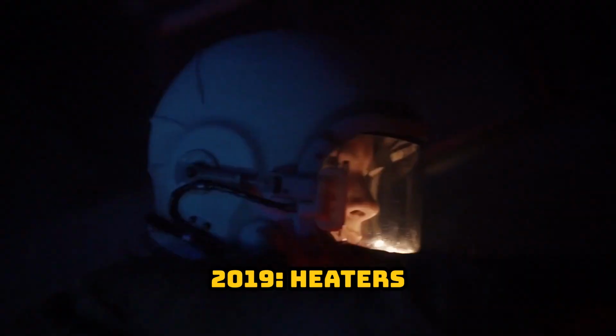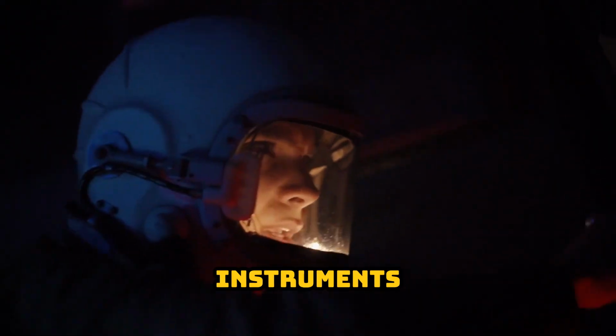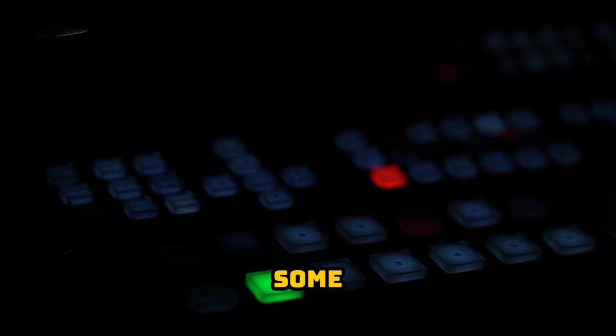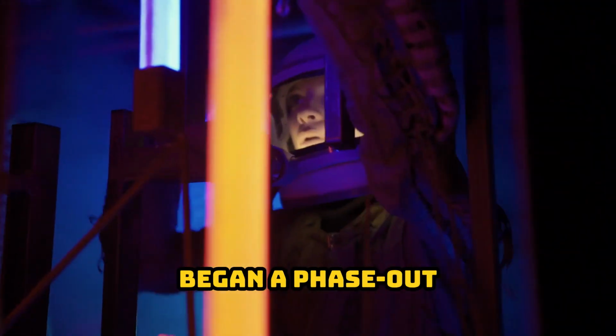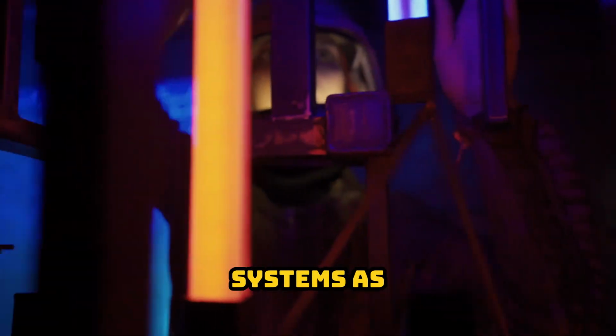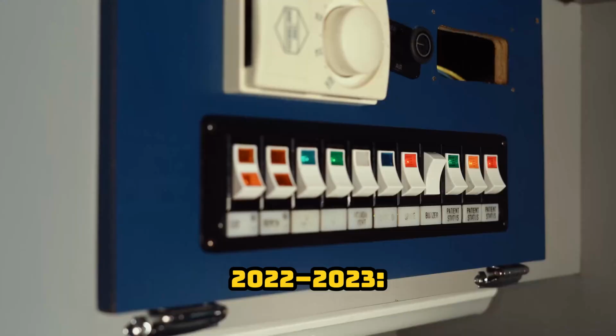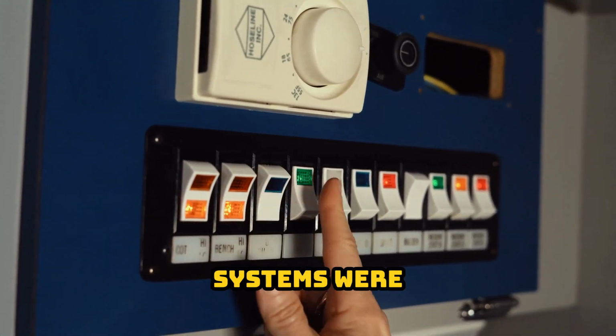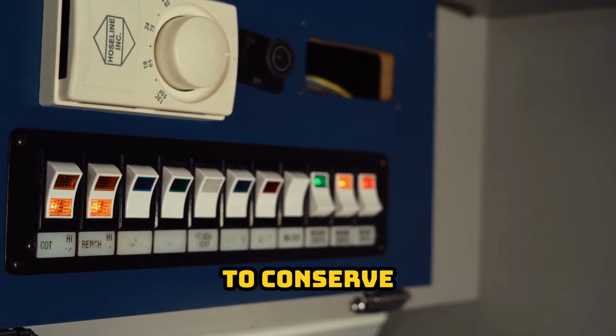2019. Heaters for some scientific instruments, like the Cosmic Ray Subsystem, were turned off, but some continued to function even below their tested temperature limits. Recent and upcoming shutdowns: 2020s, 2021. NASA began a phase-out strategy to turn off additional systems as power wanes. 2022, 2023. Voltage regulator systems were turned off or bypassed to conserve power.